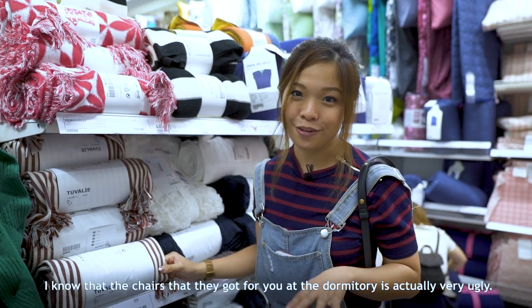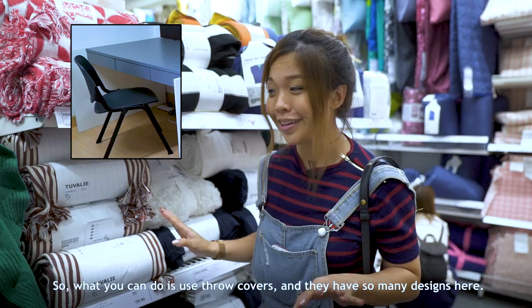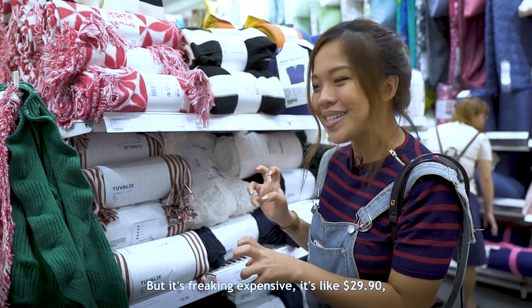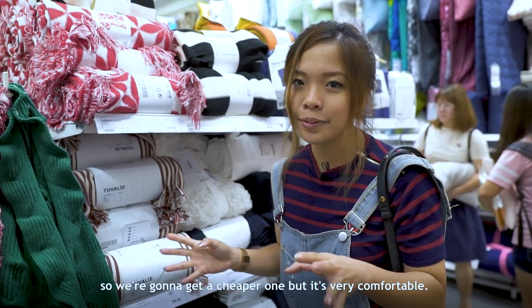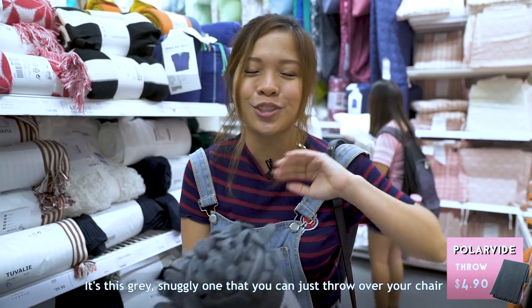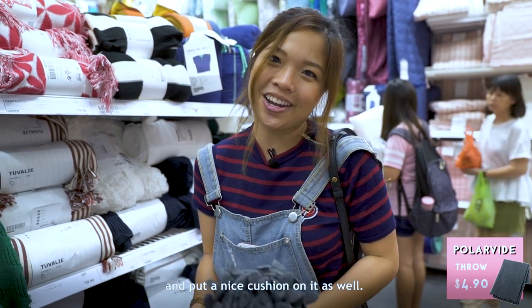I know that the chairs they give you at the dormitory are actually very ugly. So what you can do is use throw covers. And they have so many designs here. But it's freaking expensive. It's like $29.90. So we're gonna get a cheaper one. But it's very comfortable. It's this grey snuggly one that you can just throw over your chair and put a nice cushion on it as well.